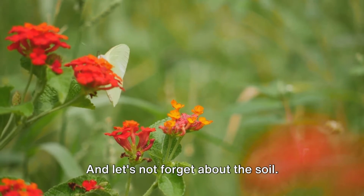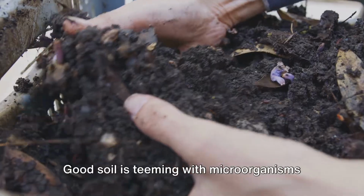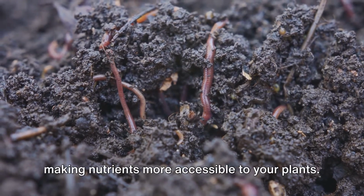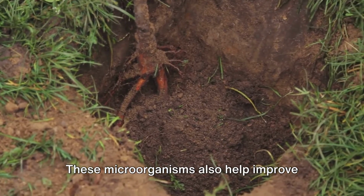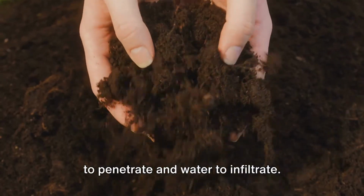And let's not forget about the soil. A diverse soil ecosystem is just as important. Good soil is teeming with microorganisms that help break down organic matter, making nutrients more accessible to your plants. These microorganisms also help improve soil structure, making it easier for roots to penetrate and water to infiltrate.